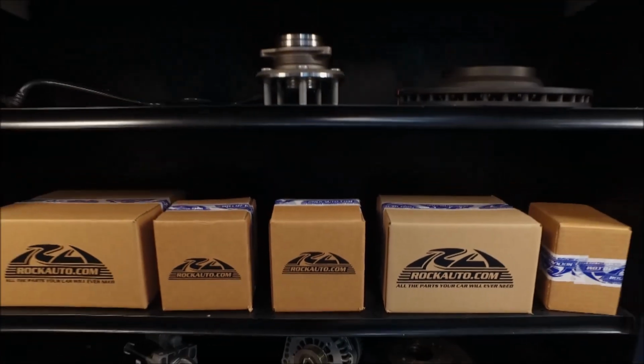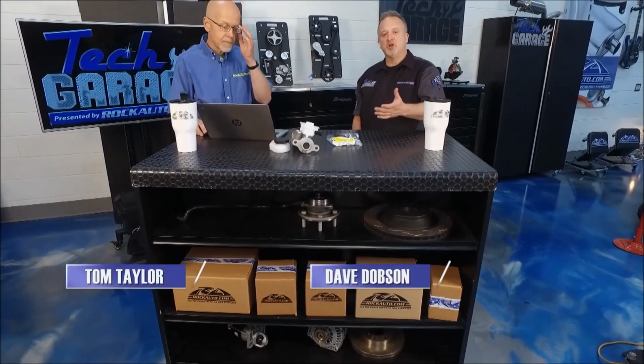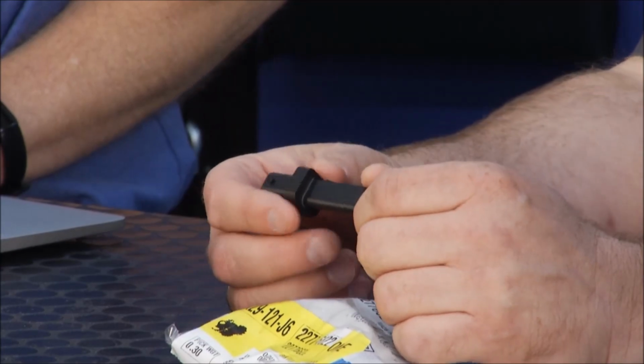Still rolling along here at Tech Garage, presented by Rockauto.com. Earlier in the show, we showed you on the Tahoe how we had a problem with the brake light, the red brake warning light. And once that came on, we knew we had a brake fluid level sensor issue, and that's this little part right here, Tom. We went to the dealer, they didn't have it. And we were surprised to find that a dealer-only item, or what we thought would be, was on Rockauto.com.